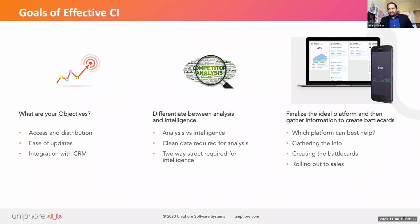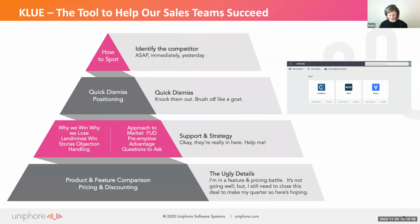Why did we lose in this particular deal? What are the reasons? Are they product reasons? Are they company reasons? Or are there reasons for something else? So getting that information, that intelligence, and then articulating that back to your teams is what intelligence is. Intelligence is something which makes us all smarter, so that we're better in our jobs. Hope that answers. It did. Thank you.